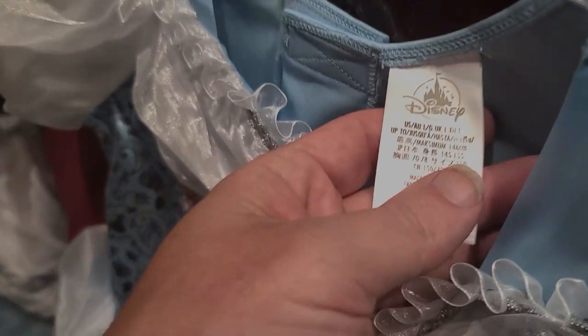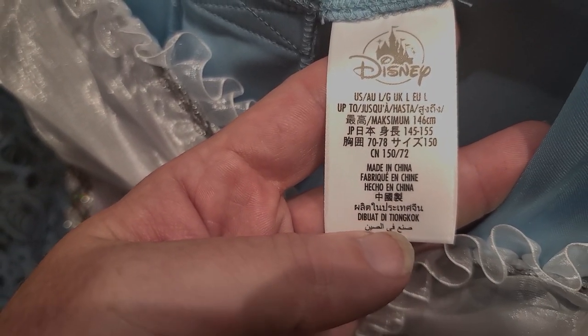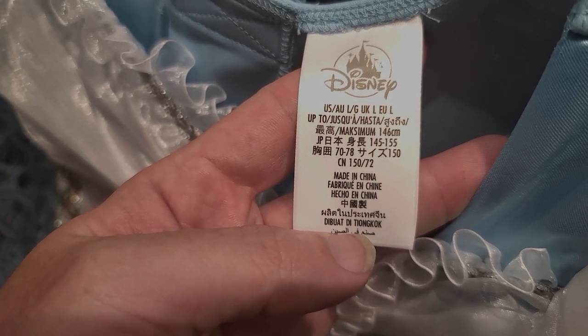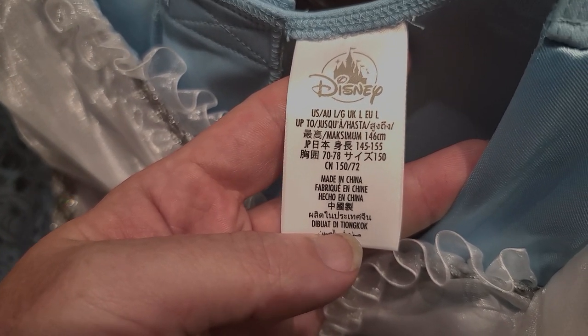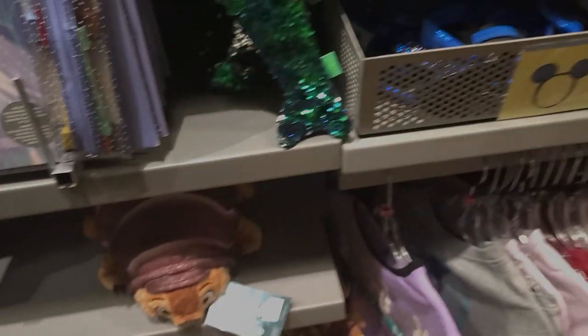Oh, they got a dress. They got one Cinderella dress. It is $29.99 and it is size large. Size large translates to whatever that is. Hopefully you guys can figure that out because I'm not smart enough to know the sizing on those.